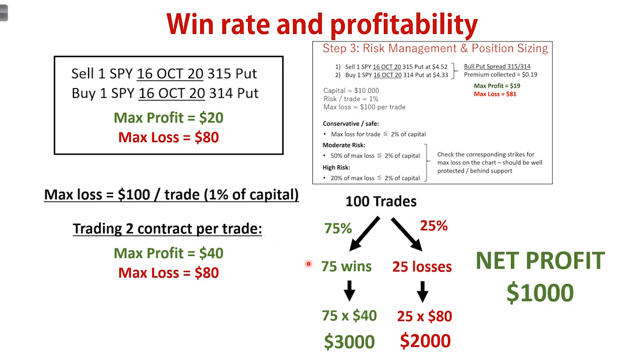Our 75 winners will now give us a profit of $3,000, and our losses will accumulate to $2,000. And this will give us a net profit of $1,000. Alright, so you get the idea.